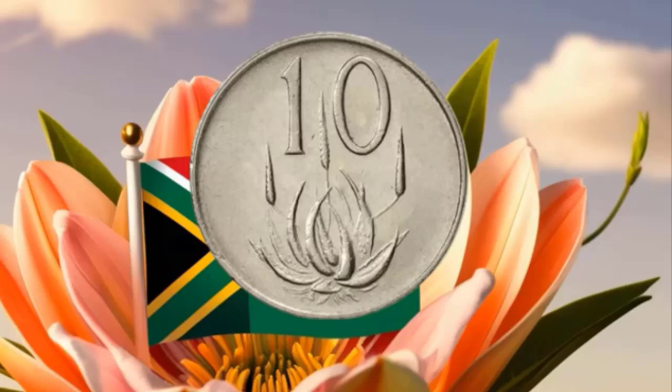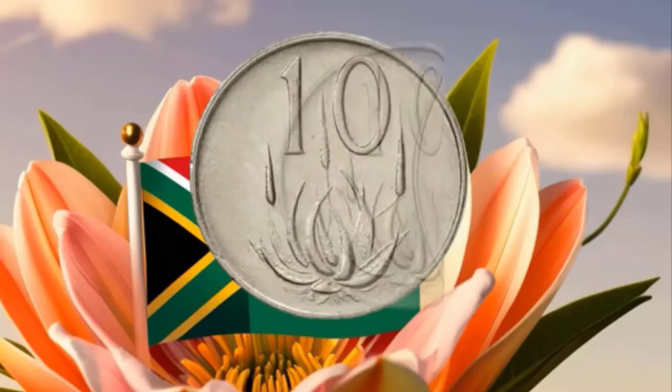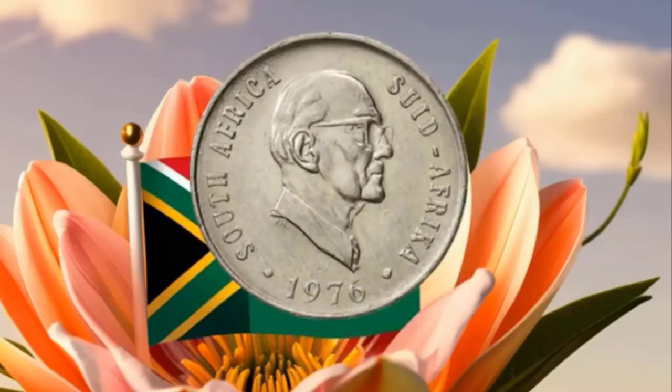It quietly asserts its significance, and only those patient enough to notice reap the rewards. The 1976 10-cent coin is unique because it exists at a crossroad of history, scarcity, and story. There will never be another like it. No minting can reproduce the exact political, social, and economic pressures that shaped it. This coin is a frozen moment in time, irreplaceable and immutable.